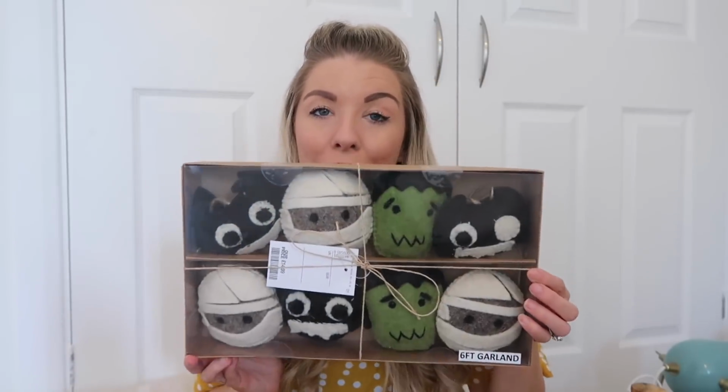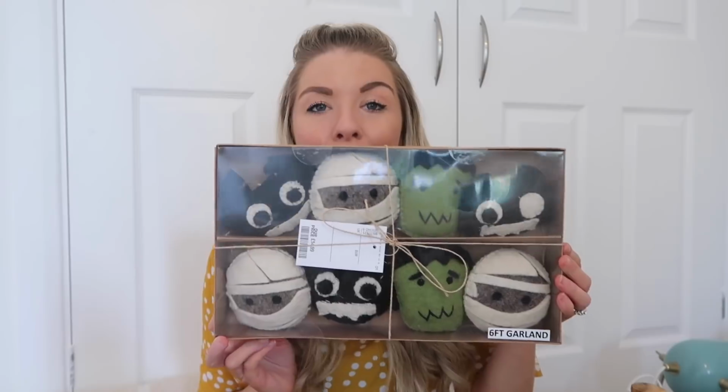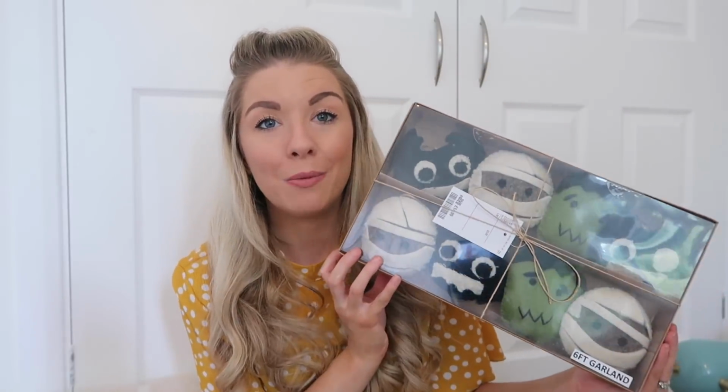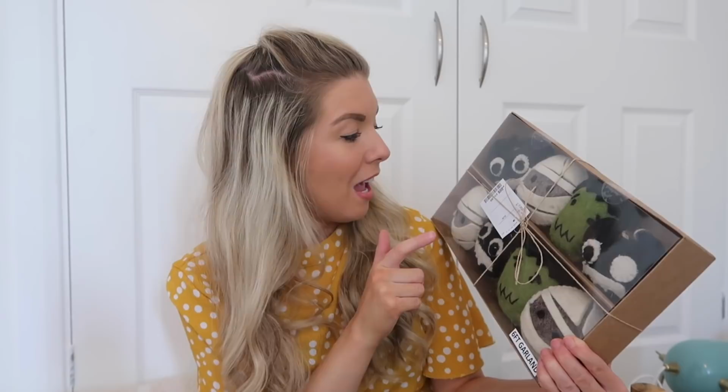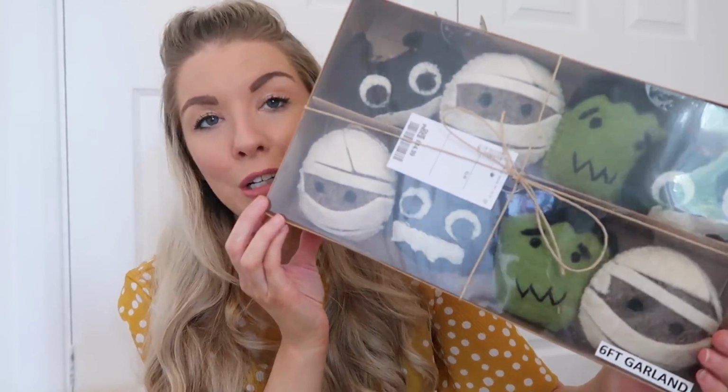I also couldn't resist picking another thing up for Halloween because I thought it was the cutest thing I've ever seen. It's a little Halloween knitted garland, or I think it's more felt actually, but I just thought it was really nice. Obviously the boys are so young, so to get really scary things isn't really that appropriate at the moment, so I like to get things that are a little bit more like cute Halloween, and I just think this is something we can keep for years and years, put it up on the fireplace, and it's just gonna look so good. So it's got the little bats, mummies and Frankensteins, and it was £14.99, which for the amount of work in it I think is really, really good.